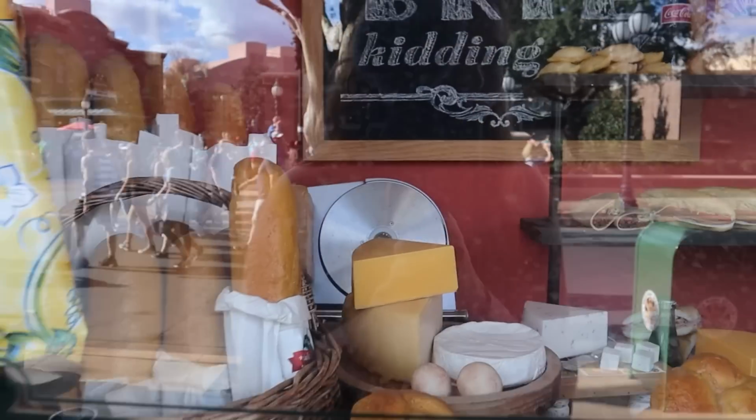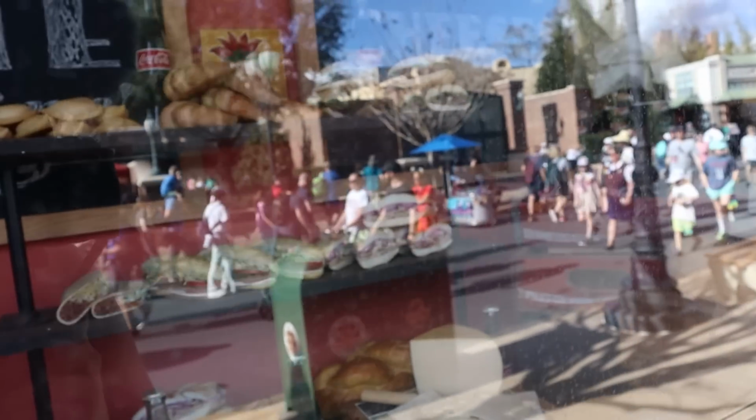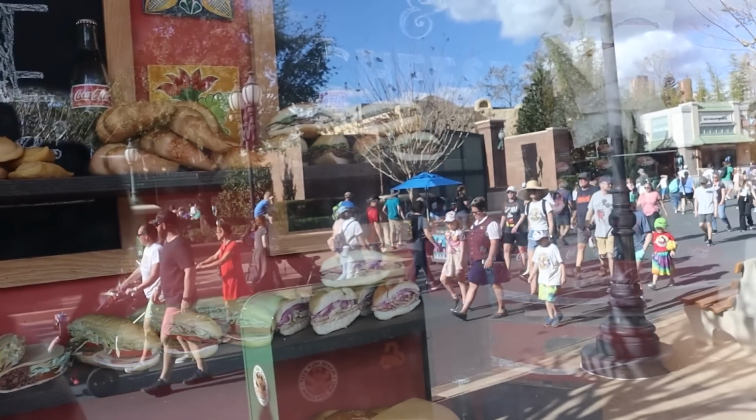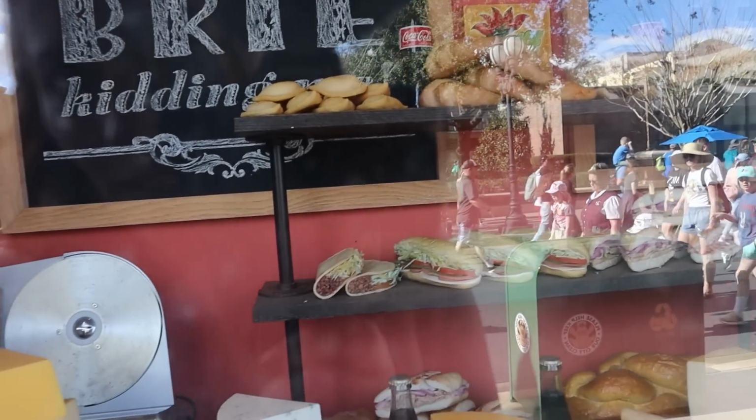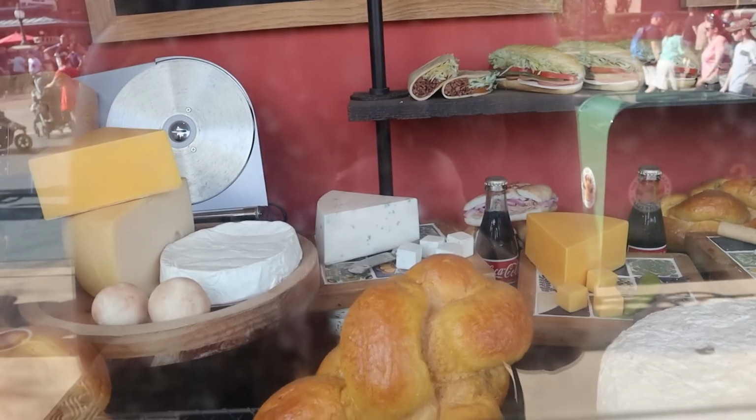Deli window. None of this food is real. But boy, does it look real. It's like uncanny. I've never looked this closely at this. That looks like a real taco. And that cheese looks real.